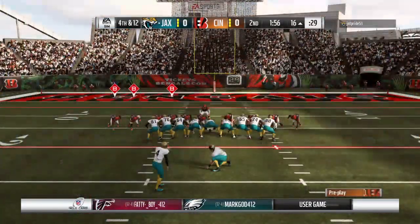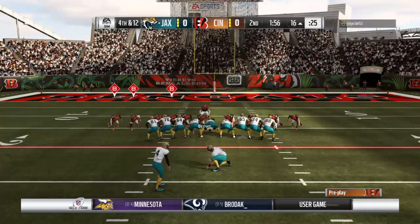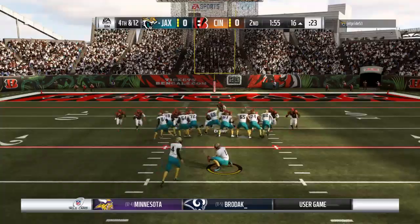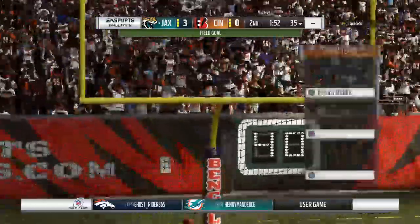On is Josh Lambo now for the Jaguar field goal. This a 33-yard attempt. And Lambo will put this one through. And the Jaguars grab a 3-0 lead.